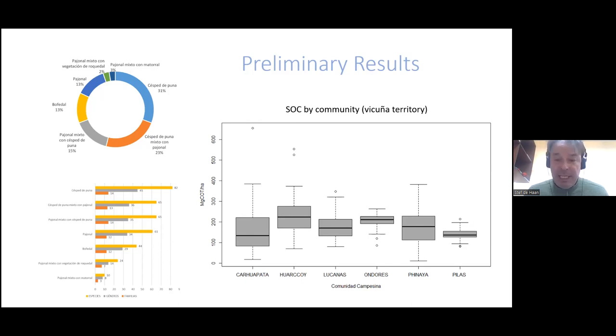But what we can notice here in the results for the six territories, apologies, is that the amount varies between 137 metric tons per hectare all the way to 233 metric tons per hectare in the case of Warjoi. So it depends on the territory and the soil coverage. But overall, these values are very high.